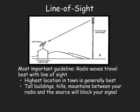So again, look for tall buildings, look for terrain that has an ideal height, like a hill. Sometimes when we're trying to look for a tall building, we will find a tall building, but it's in a lower part of town. So try to keep in mind that you want to go for higher places in your town, and try to find places that are not being blocked by other physical objects.